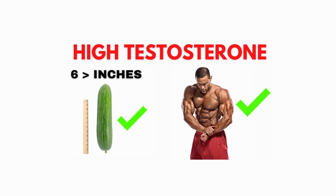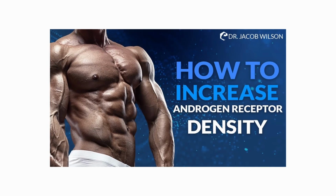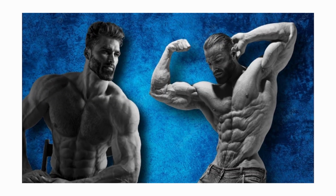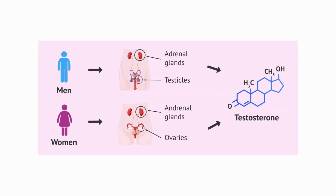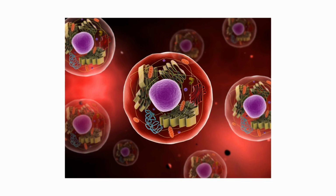So you might have a few reasons as to why you want to increase your testosterone and androgen density. Boost muscle growth, increase masculine features such as a full beard, increase libido, and so on. But you most likely don't even know what testosterone actually does. So let's break it down in simple terms.